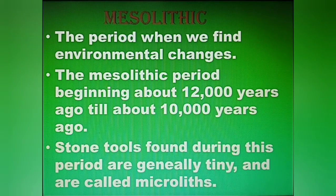At the same time, older varieties of tools continue to be in use. So, Mesolithic is the Middle Stone Age. It extends from 12,000 years to 10,000 years ago. This is the period when we find environmental changes, and the stone tools used during this period were generally tiny and are called microliths.